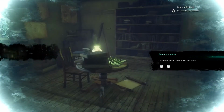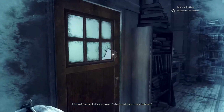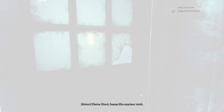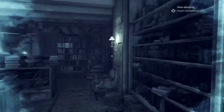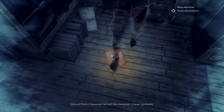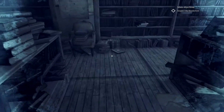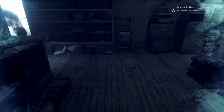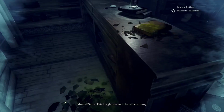What happened here? Ooh, let's do it. Reconstruction time. Let's start over. Where did they break in from? Here. Blood. Seems like amateur work. Indeed. Someone tall left this footprint. A man, probably. Wait, how do you know how tall they were? Maybe they just had big feet. All right, seems a stretch. I'm no Sherlock Holmes, though. This burglar seems to be rather clumsy.